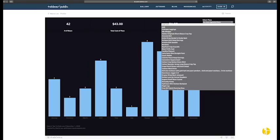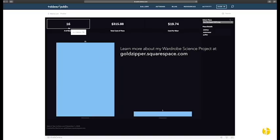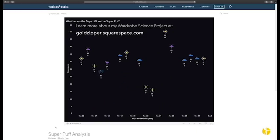So I bought this coat almost a month ago and I've worn it 16 out of the past 20 days that I got it. So the coat cost me $315.88 with New York City tax, which brings its current cost per wear to $19.74. I bought this coat in mid-November.